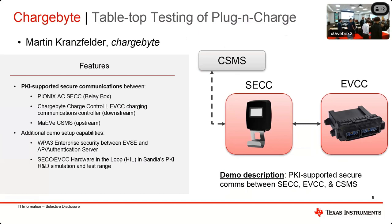So, only high level. This unit can also handle low level AC charging, but that's not very interesting, right? So, yeah. Any more questions?